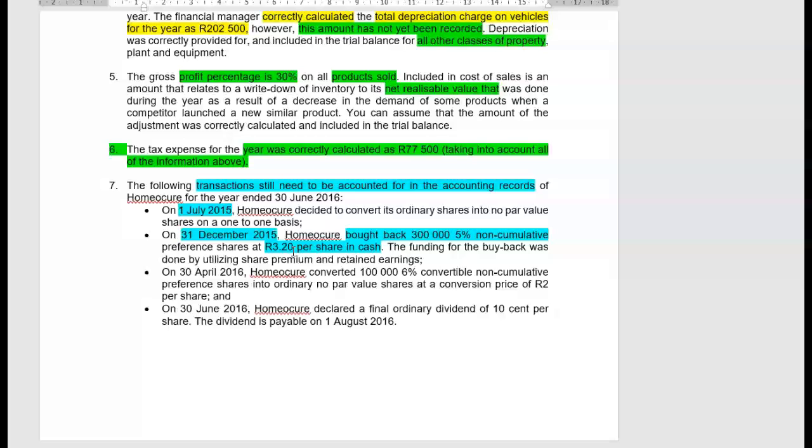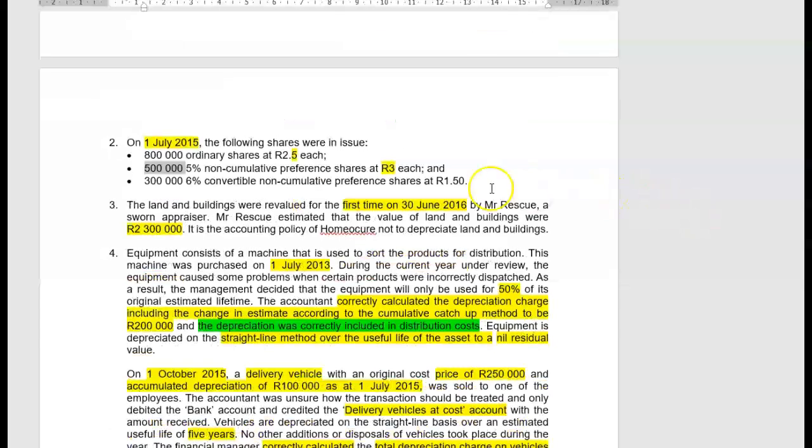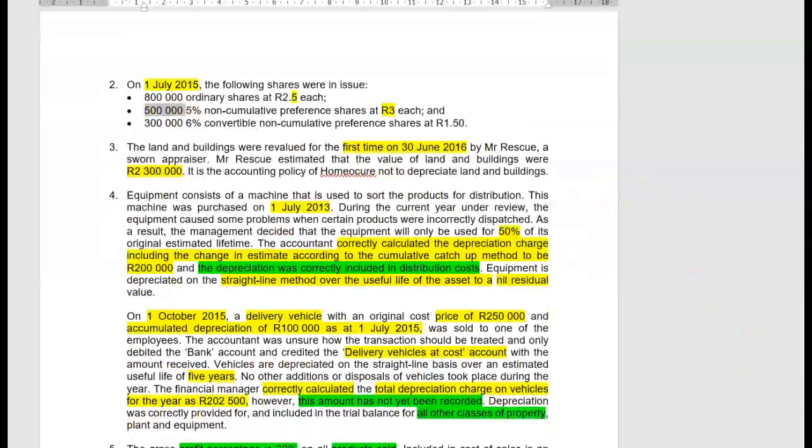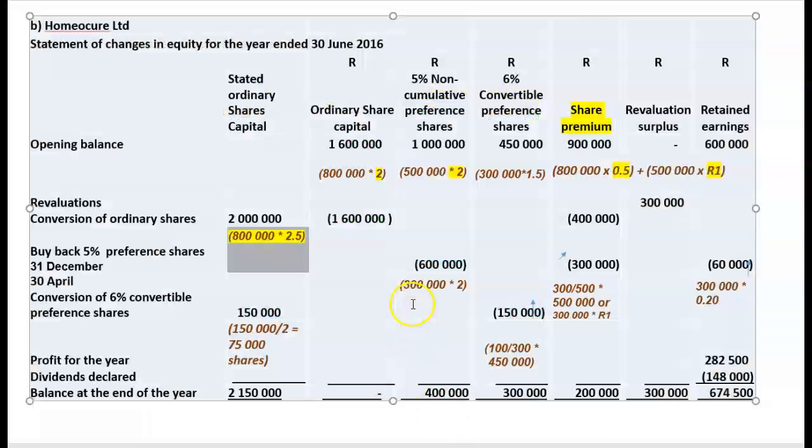Guys, what can I take out of the capital account? Only the amount that is lying there. And what is lying there? 300,000 times 2 rand. What is lying in the share premium account? 300,000 shares at 1 rand. And then the 20 cents, that we're going to finance out of retained earnings.